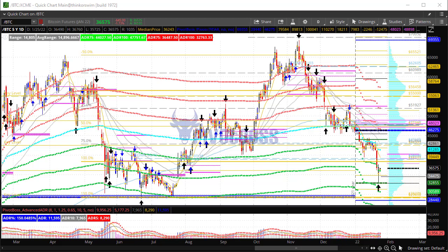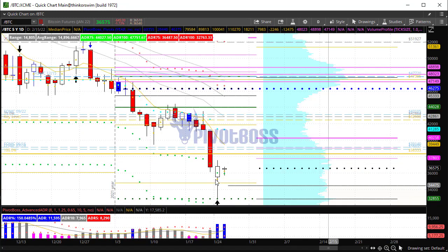Can we get back toward 40K, say, over the next several days? That could certainly be in play. Again, yesterday's midpoint is going to be very important. That's 35,228. At the moment, any pullback into that zone, responsive bulls want to defend for a shot at pushing this thing back toward 40 for a retest from below.